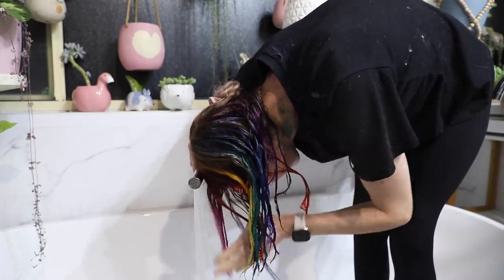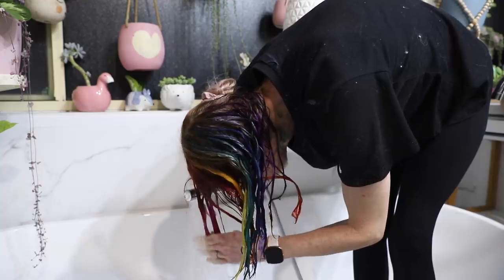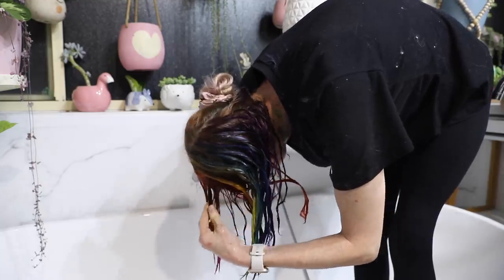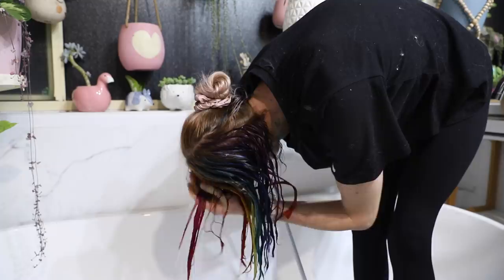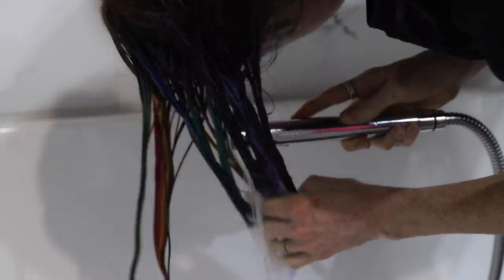Wow, there's no dye runoff, I can tell. Why isn't there any color running off? It's all staying in your hair. It is. There's literally no color coming off. What are you saying about it coming out after a few washes?